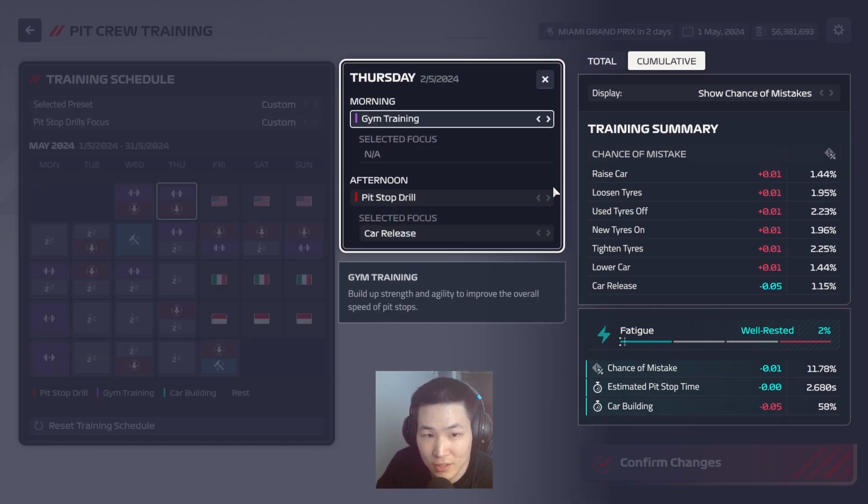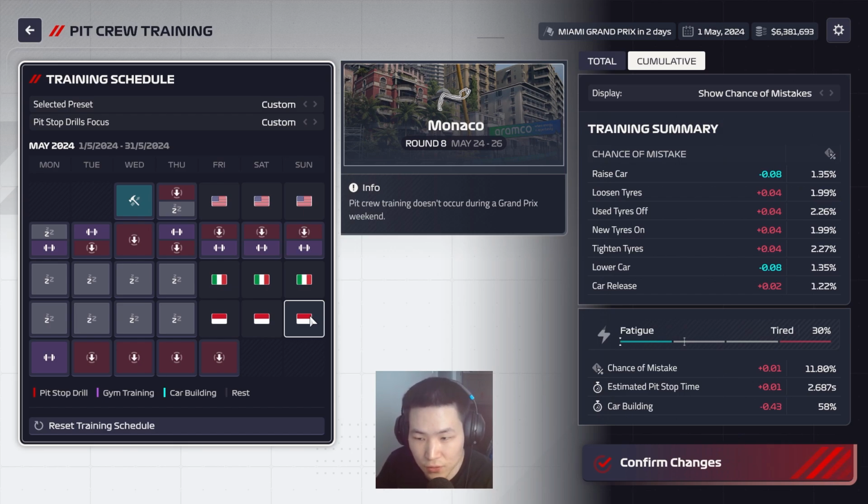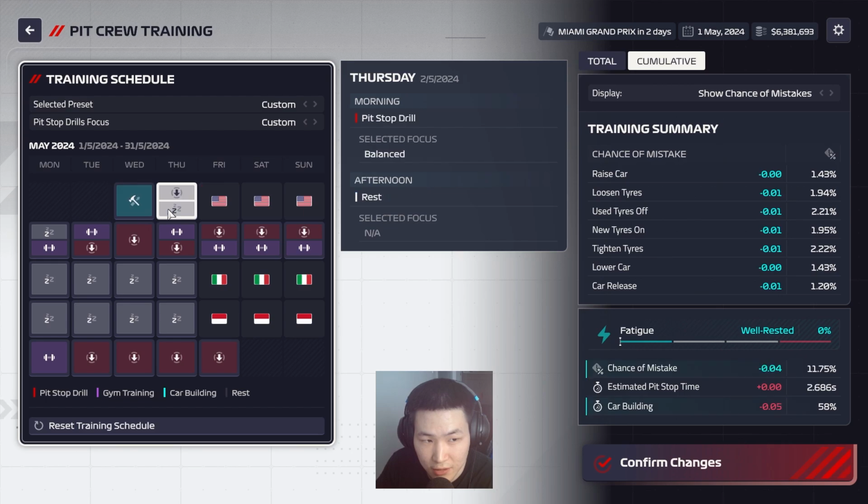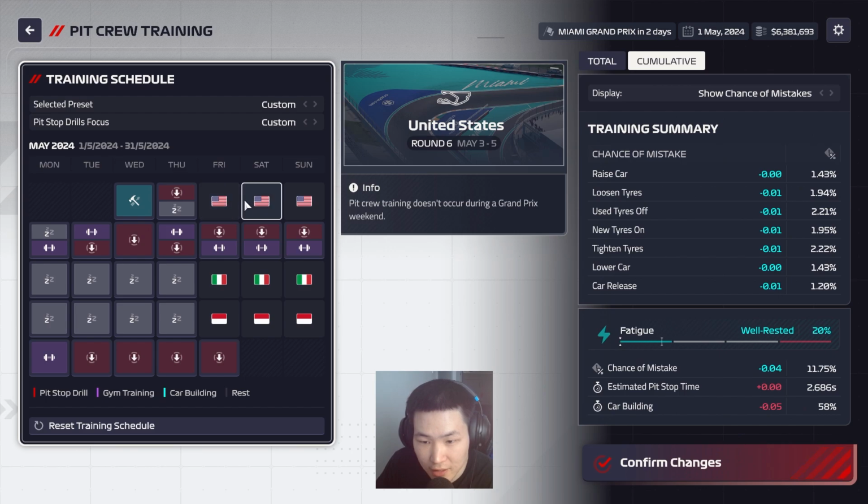Hold on, what if I just... So there's nothing we can really do for the day of the Grand Prix. It's always going to be that the picker is going to be tired. Look at this. So we'll try our best to get some training in car building and pit stop drill, and then it's going to go up, and then on Grand Prix day it's going to be tired. There's no way I can mitigate that.